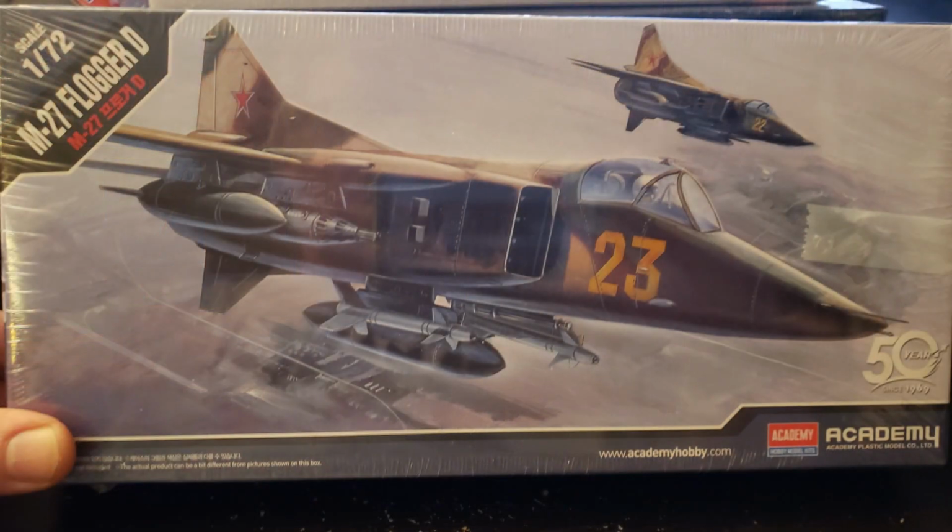MiG-27 Flogger. And this is the Flogger D. You're not going to believe where the first place I saw one of these things in real life was. I mean, I'd probably seen one in a museum, but I saw some flying ones at the Wilmington, Delaware airport. Some guy with more money than he knows what to do with had gotten a couple of them, and apparently he flies at least one of them once in a while. I think there's some videos of it on YouTube.